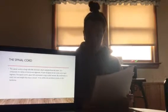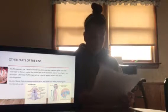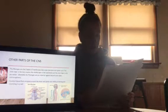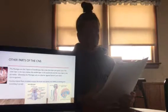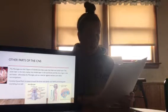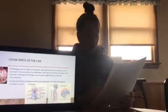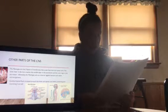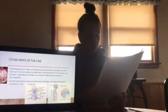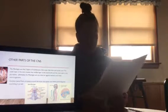There are a few other parts to the central nervous system as well. The meninges, which are 3 layers of membranes that cover the brain and spinal cord. The outer layer is called the dura mater, the middle layer is the arachnoid, and the inner layer is the pia mater. Ultimately, the meninges act as a barrier against bacteria and other microorganisms. There's also cerebrospinal fluid, also known as CSF.